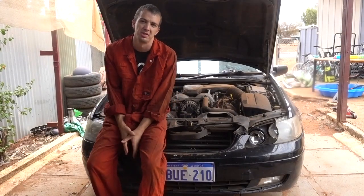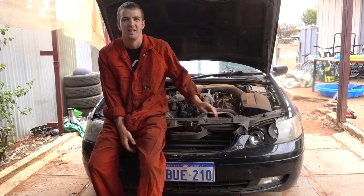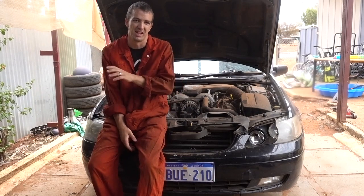So although the transmission is shot, the engine still runs healthy. So, I know, let's just start it up. This thing sounds mint.